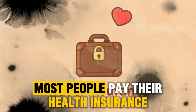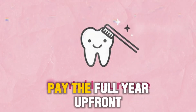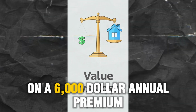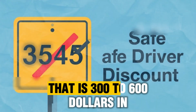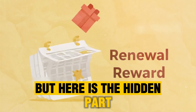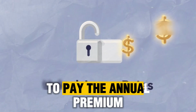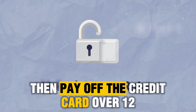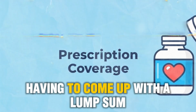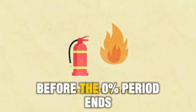Most people pay their health insurance premium monthly, but many insurers offer a discount if you pay the full year upfront. The discount is typically 5 to 10%. On a $6,000 annual premium, that is $300 to $600 in savings. But here is the hidden part. You can use a credit card with a 0% introductory APR to pay the annual premium, then pay off the credit card over 12 months. You get the upfront discount without having to come up with a lump sum. Just make sure you pay off the card before the 0% period ends.